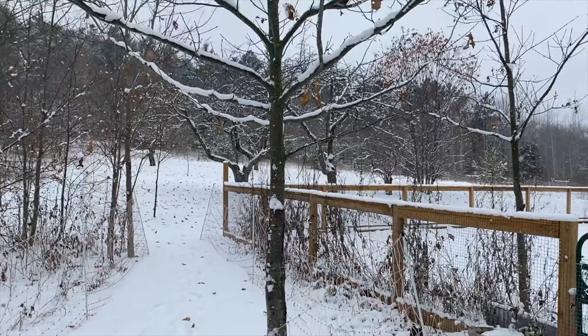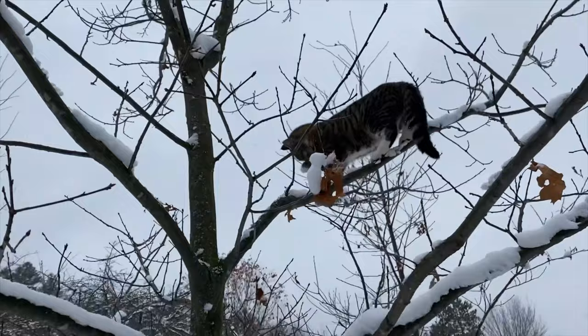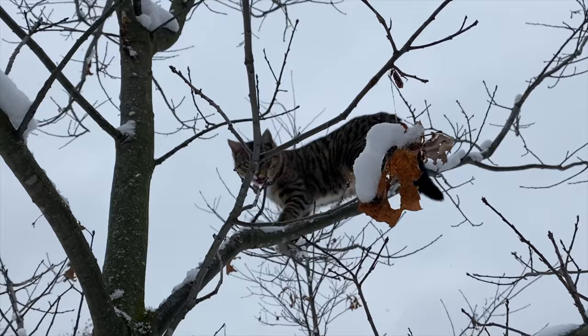Lovely, what are you doing up there? Hey, get down. Lovely, hey, get down. Get down, it's slippery with the snow. Can you believe, guys, that these cats were feral like 4 or 5 months ago? They were feral. They couldn't even be picked up. They couldn't even be touched. And now they're so sweet and lovely.